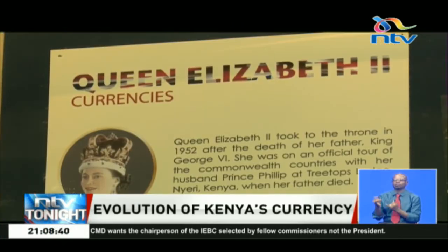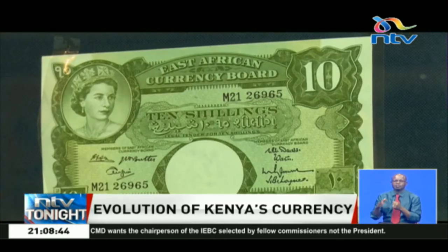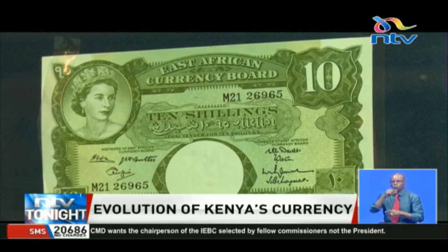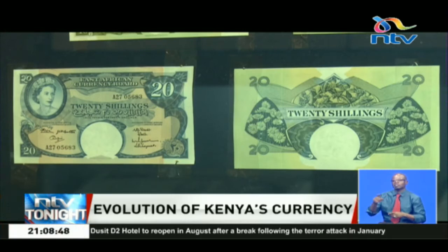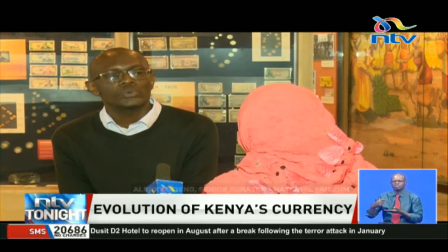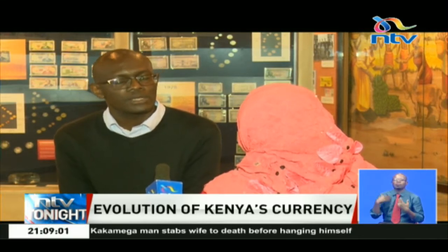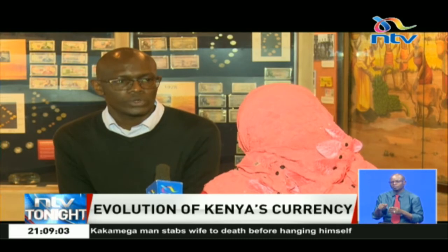In 1952, Queen Elizabeth II took the throne and the East African Currency Board issued banknotes and coins with her portrait in 1953. She had 3 different issues of coins. In the second issue, there was introduction of more signatures in the coin because the British wanted locals who were part of the East African Currency Board to be signatories within those coins.